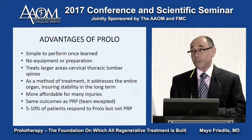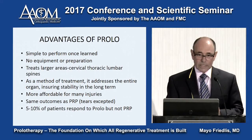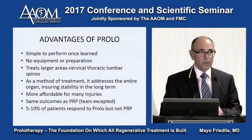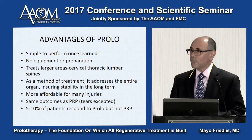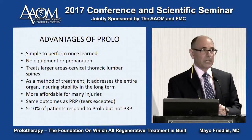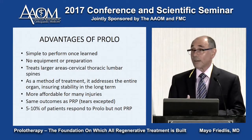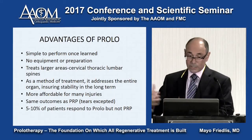The advantages of prolotherapy: very simple to perform once learned. It's not easy to learn. It's technical. But there isn't anybody in this room that couldn't learn it. There's no equipment or preparation. It treats larger areas, for instance, the cervical spine, lumbar spine, thoracic spine. Pretty hard to treat those with other forms of regenerative treatment. You can't get enough PRP unless you're doing it by hand to treat a thoracic spine. As a method of treatment, it addresses the entire organ, ensuring more long-term success.